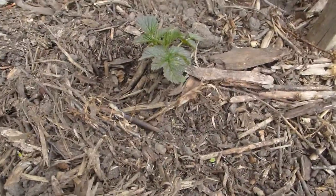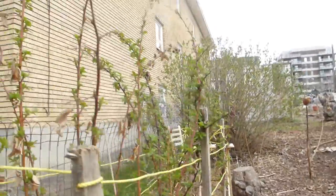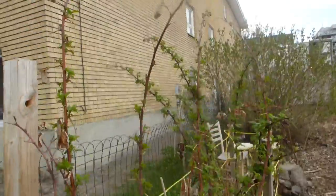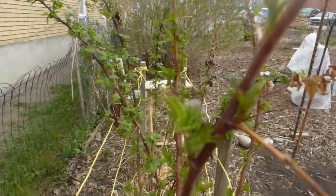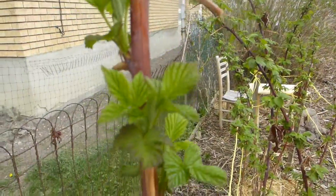There's potentilla, there's a new raspberry, and there's the old raspberries. They're budding out really well. Look at these guys. Look at that beautiful leaf. Very nice.